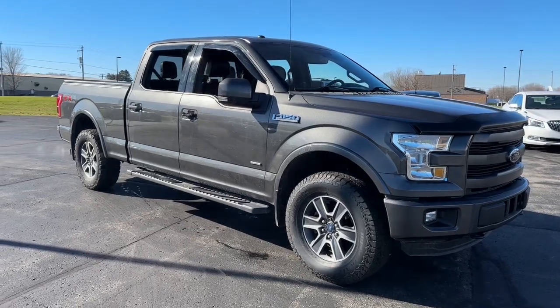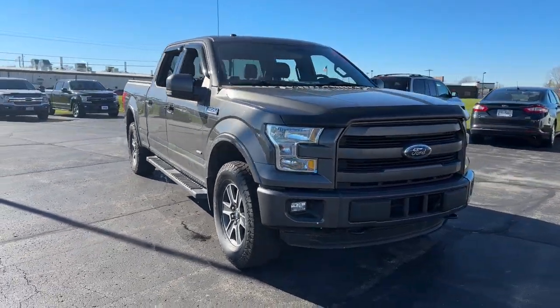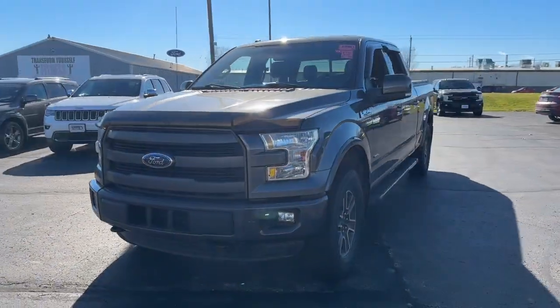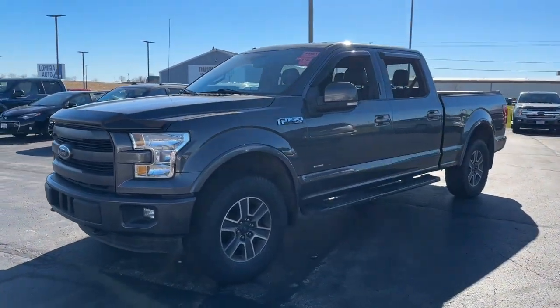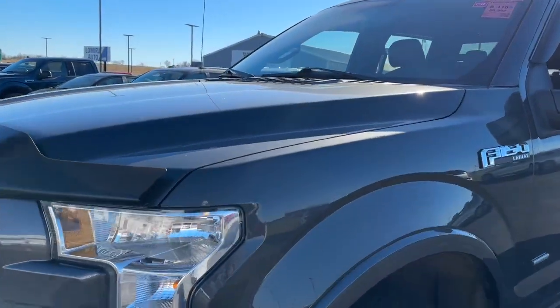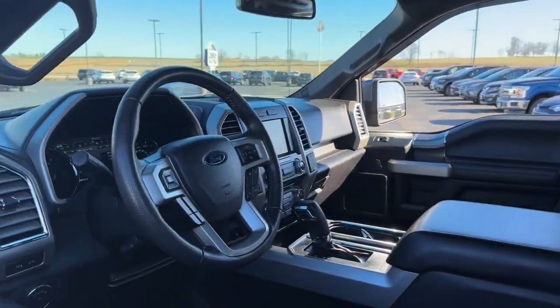This could be the car for you. The 2015 Ford F-150. With less than 70,000 miles on the odometer, this vehicle provides excellent value. Enjoy a new level of ease and confidence, whether at work or play, when you're in this F-150.